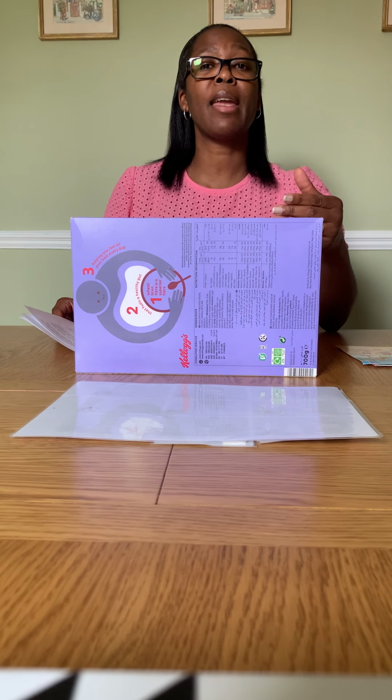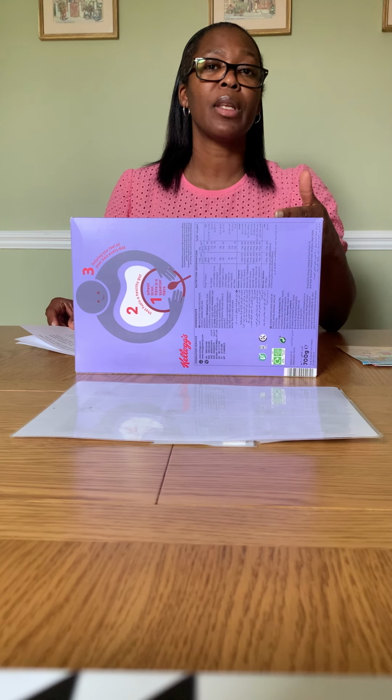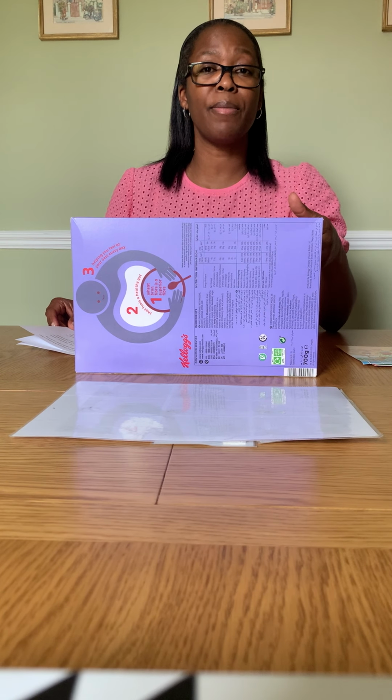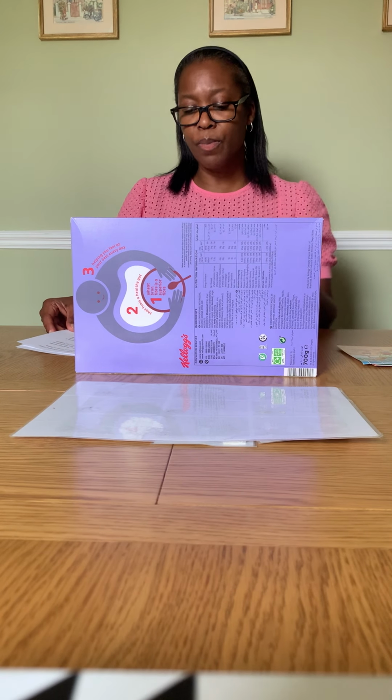The important thing when playing a barrier game is that you allow sufficient time for the child to process the information and make sure that you're using language that's understood by the child.